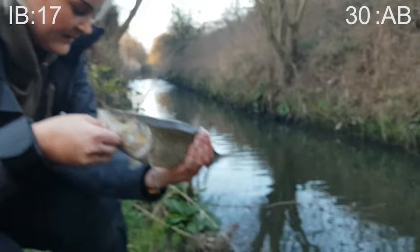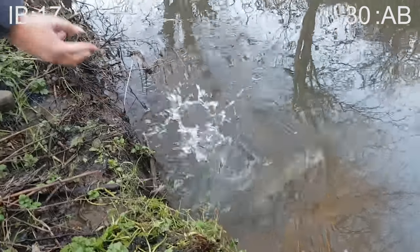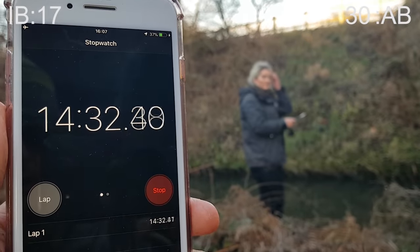Awesome. We're gonna put him right back. That's amazing. That's really, really cool. To get a chub of that size and that condition from a tiny little stream, it's epic. Absolutely epic. So that stunning, beautiful, gorgeous, the most amazing chub used the last of my time.